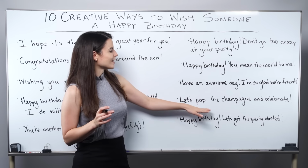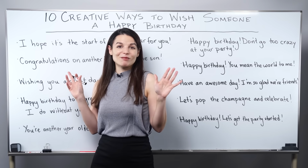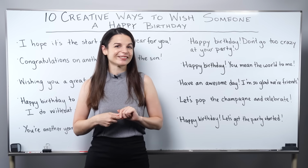So here are a few expressions you can use for people who like to have big birthday parties when they turn another year older. Okay, great.